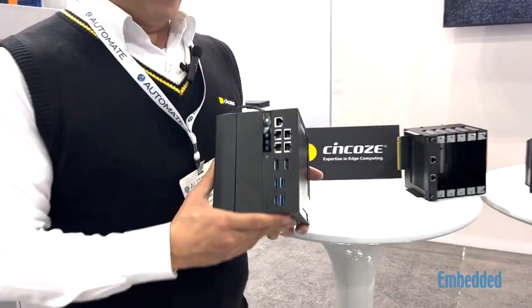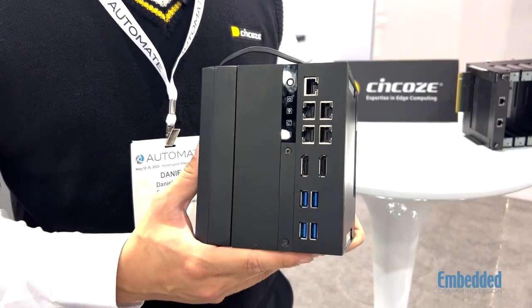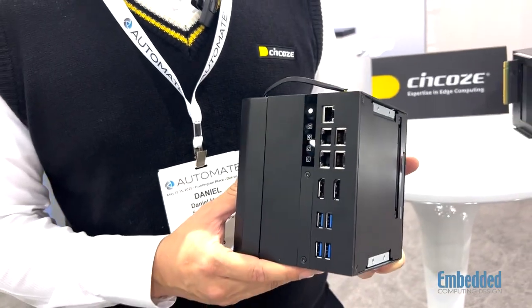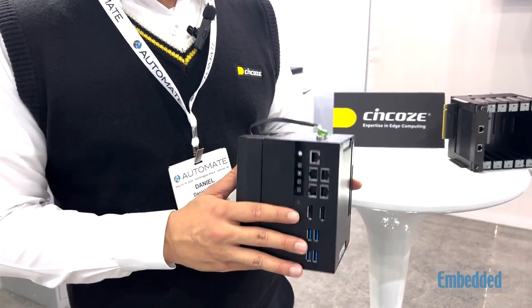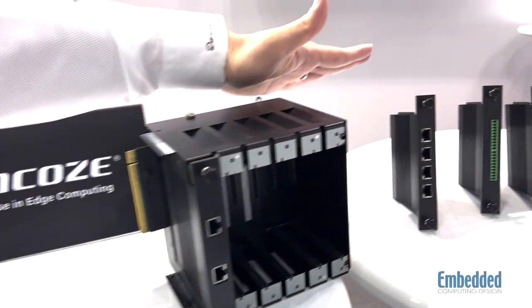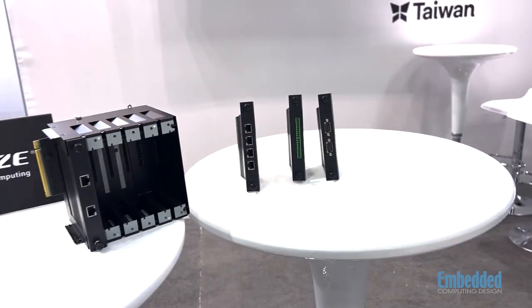Absolutely. I'm holding our latest model, the MD-3000. It is a high-performance and scalable DIN rail computer, which is composed of 3 parts: the computer module, the extension module, and the I/O modules. Traditionally, if you want to customize a computer, you will need to go through a lengthy research and development time, and that also means a lot of cost. But with the MD-3000, we push things to the next level.